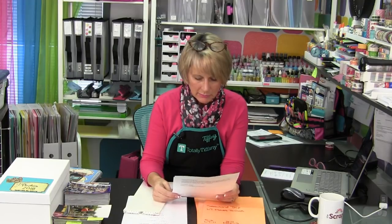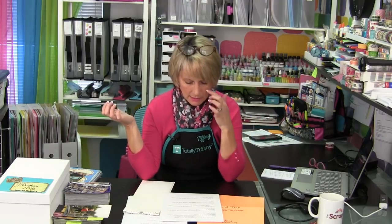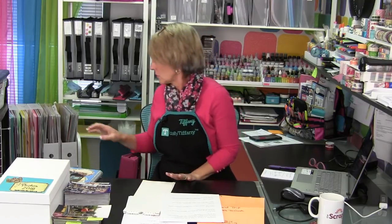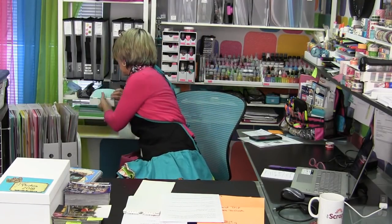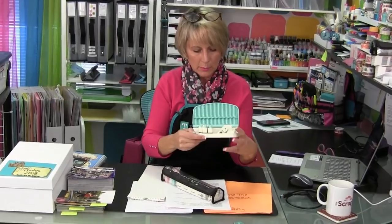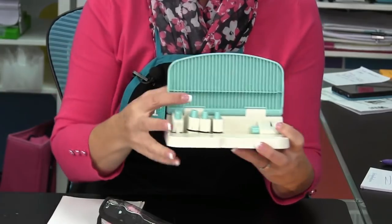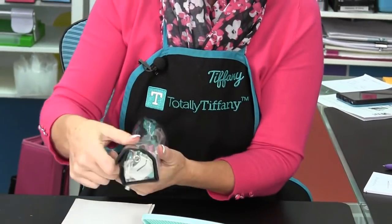How many pages did Tiffany allot for each year? It totally depends. I'm assuming you're asking about a year in a scrapbook, and it must be this one. Just three for each year, whether that's good or bad. But there are a lot of punches out there. Like I have the We R punch for the planner punch, this one. And it's configurable, so you can put things in based on which kind of planner you're using.